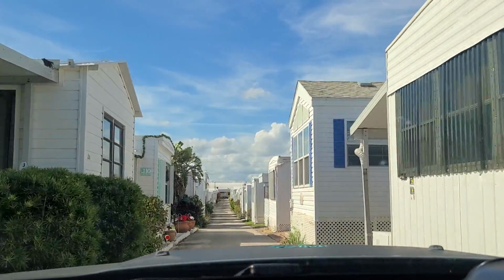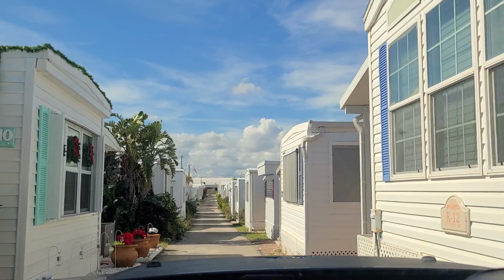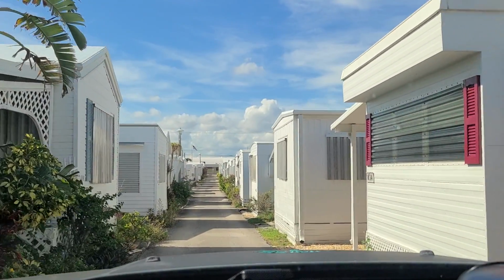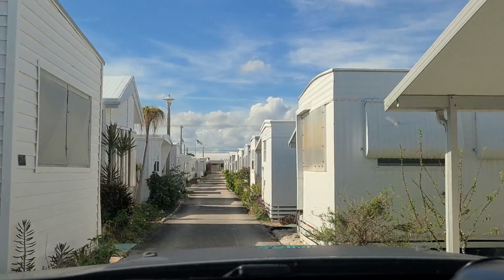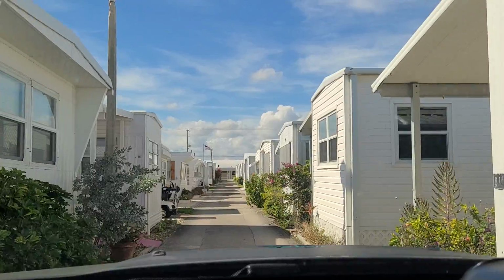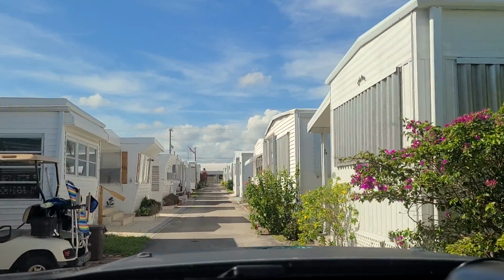But I always try to look at things that are cheap and right by the ocean. And if they're cheap and right by the ocean, there's usually a reason. And the reason Briny Breezes is cheap is because basically you're packed in like sardines, and they don't give you a lot of information about the sales of these units, at least not online.